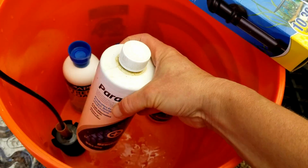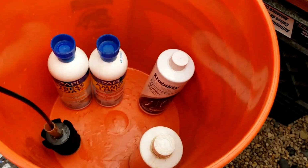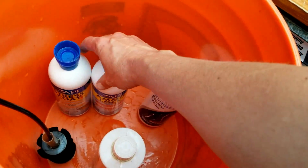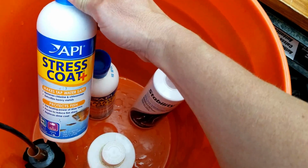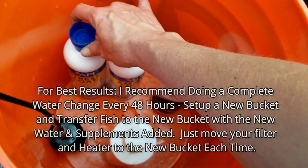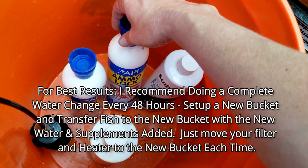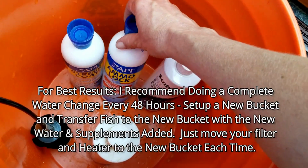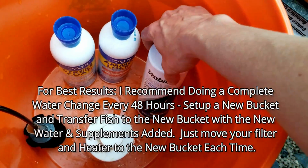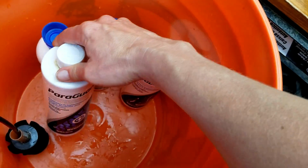Get a 5-gallon bucket, get a little sponge filter, get a Tetra 10 to 30 gallon heater. Then I throw in the dose recommendations for Paragard every day. Stress coat whenever I do my water changes, which in this 5-gallon bucket I suggest you water change frequently, like every other day, coinciding with the Ammo-Lock, which only works 48 hours. So whenever you water change, throw in new Ammo-Lock, throw in your stress coat. Every other day you're adding Ammo-Lock, of course, because you're also water changing. And then, of course, throw in a little bit of Stability. It's just a good idea when you're going to be medicating for 21 days.